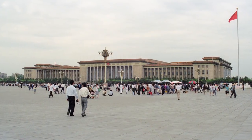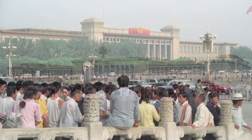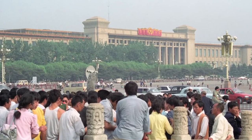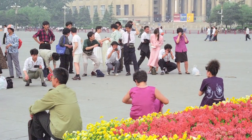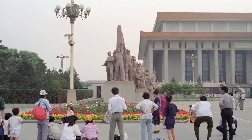Tiananmen Square, the third largest square in the world, is of great cultural significance. It dates from 1651. Its name translates as the Gate of Heavenly Peace. It is also the site of Mao's tomb, seen here beyond the sculpture.